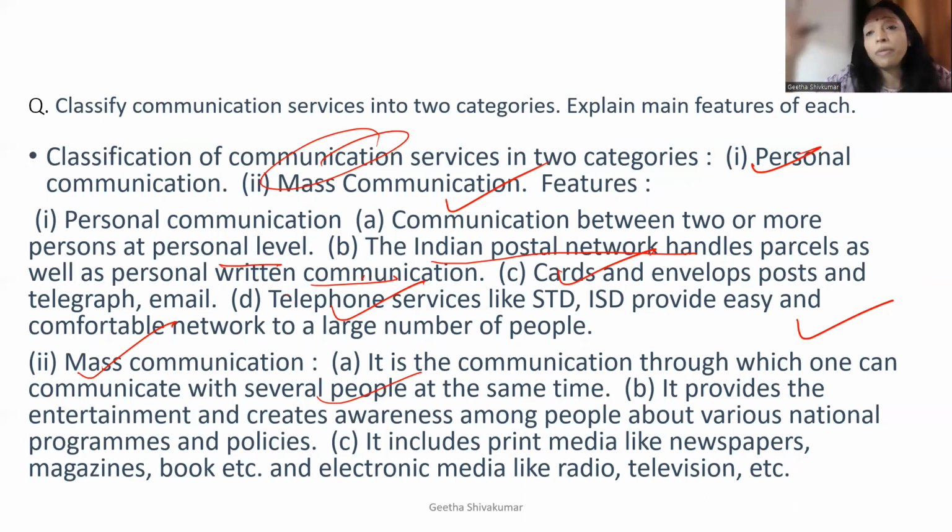Mass communication is even bigger, when we are reaching out to a larger audience. Newspaper पूरे India में फैलता है, and if I take the example of Times of India, it is not restricted to India. E-news, electronic newspaper, is there: even if I am in the US, I can read India's newspaper. So that is called mass communication, when I am reaching out to the mass.